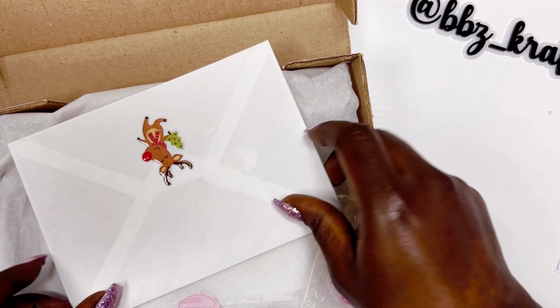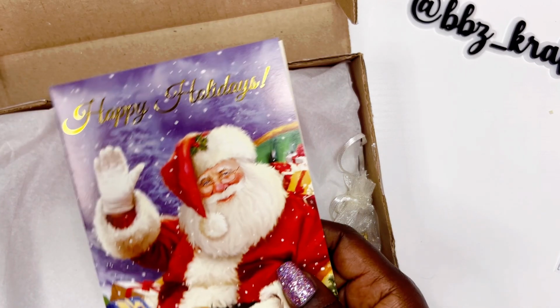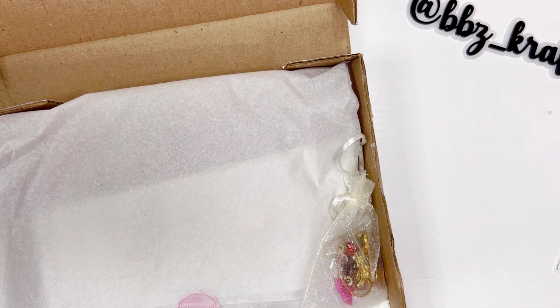And then this is just like, hey, girl, welcome. Whoop, whoop. And I have this card, so I am going to open this really quick. Aw, thank you. It was just a happy holidays card. So cute. I didn't get to send out Merry Mail or anything to anyone. I'm so sorry. Hopefully I can get my life together and show you guys how much I love you. But it needs to be reciprocated, okay?